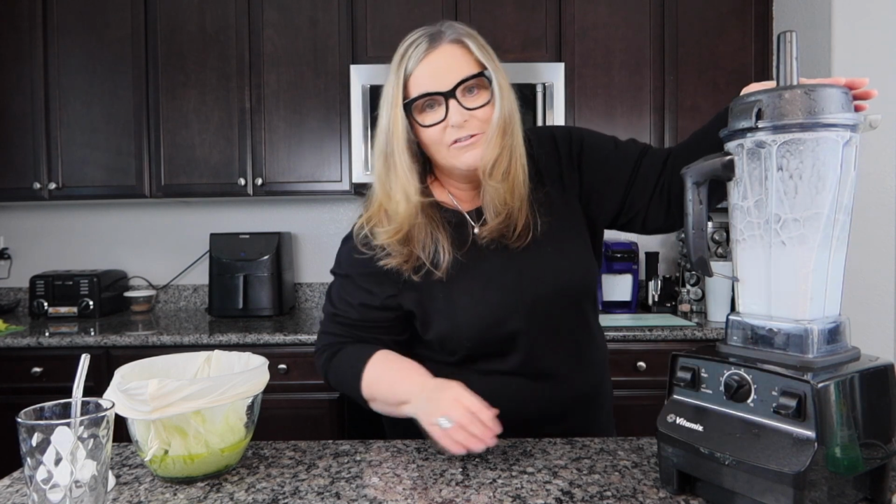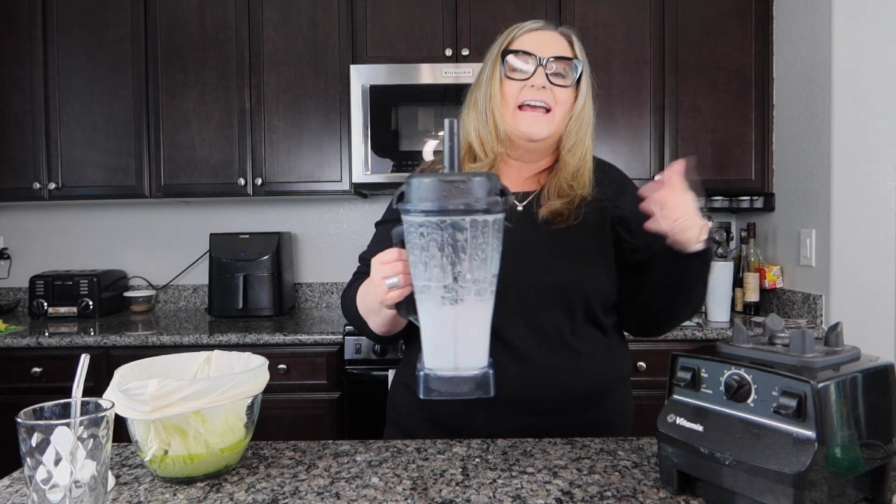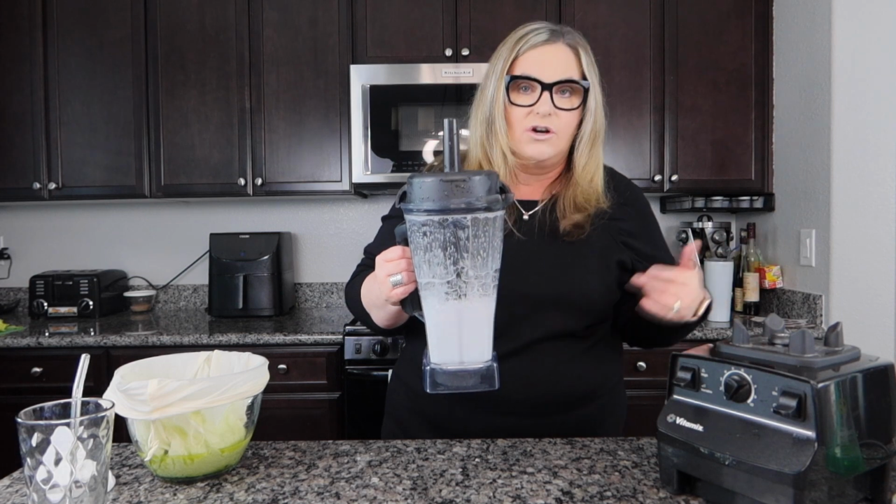I usually let that run for like a minute, gets the water nice and hot, the soap nice and hot, go dump it out, rinse it out, and then I even run another cycle of clear water through it. So I'll go quick rinse this out.